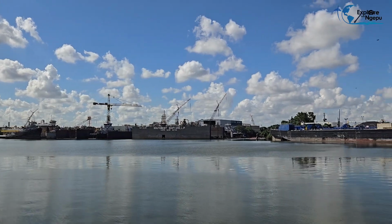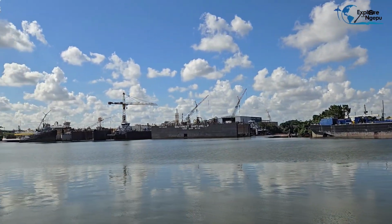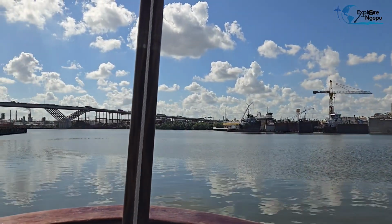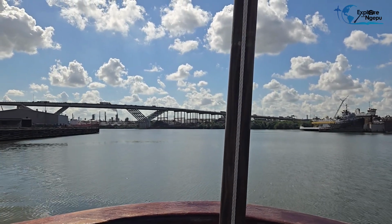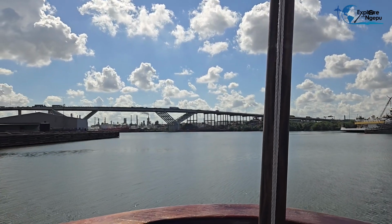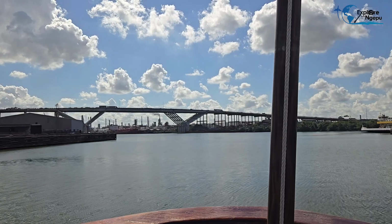Directly ahead of us is the 610 bridge, which crosses over the ship channel. This is the Sidney Sherman Bridge, built in 1973. The bridge has a clearance of 135 feet. Sidney Sherman Bridge was named after Sidney Sherman, who was a general in the Texas Army during the Texas Revolution. He came from Kentucky to fight on behalf of Texas and led his troops at the Battle of San Jacinto.